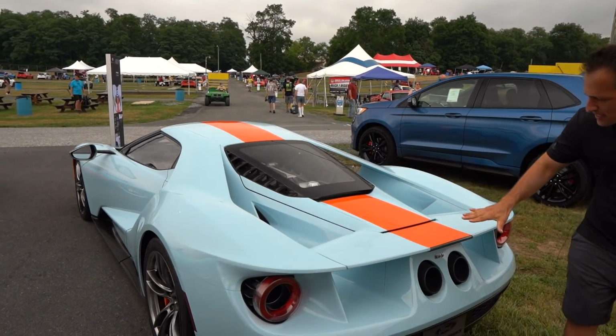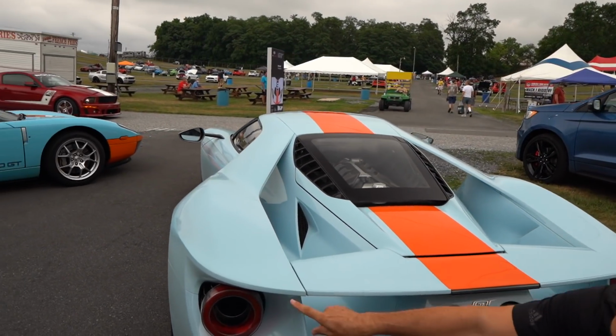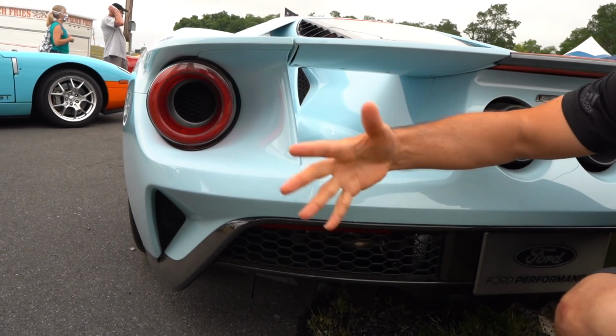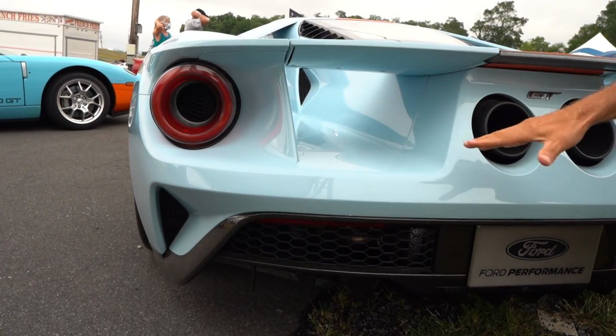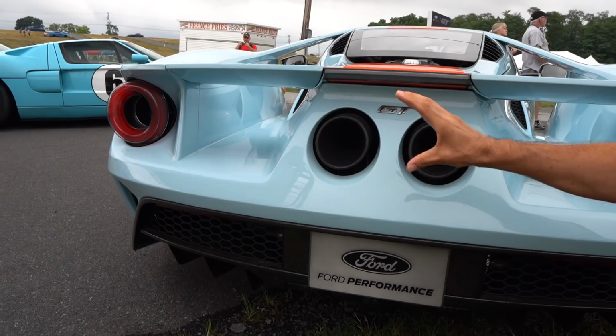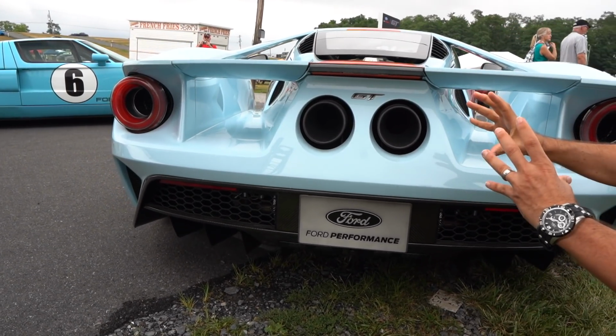Now, as we come to the back, let's talk about some of the similarities. You have those round rear taillights. You can see how they've been hollowed out to help bring out hot air. We get to the center section, we got our GT badge, and then you're going to have that same kind of dual exhaust brought to the center area.